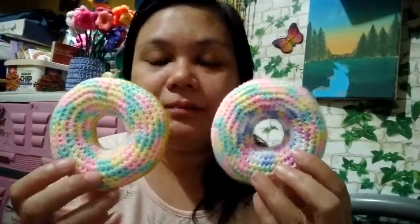So for these ones, it has about 8 rounds to it, and for the first round I made an increase. For the second, just plain single crochet. For the third, I made increases. So I made increases every second row. So these ones have 8 rounds to it, back and forth, stitched together in the middle, and in the other part, put some fiber fill in, and that's how it turned out.